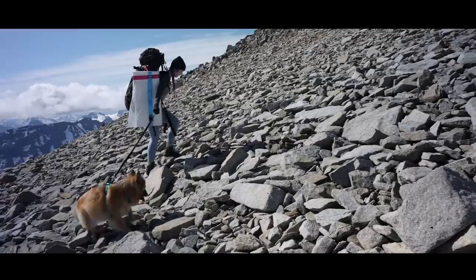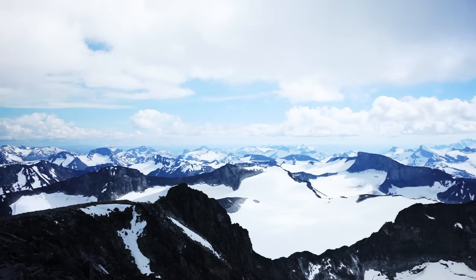I don't think I've been in this much pain on a hike ever. Every step is pain. It's just straight down, right there. Made it! Oh god, I'm so tired. I don't know whether to laugh or cry.